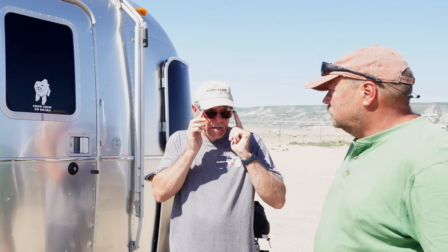I mean, your trailer's a 2017, so the gasket is well used, but it's in good shape. You've kept good care of it.